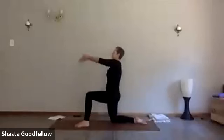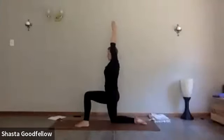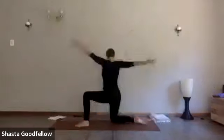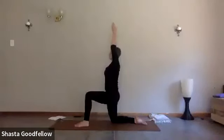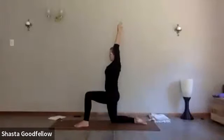Inhale, pick your prayer up and reach it to the sky. Exhale, keep the squeeze of the inner thighs, open twist to the left. Inhale, reach both palms high. Exhale, open twist to the right. Inhale, reach both palms high. Pause. On your next exhale, so take a deep breath in.